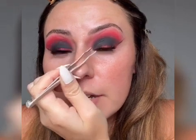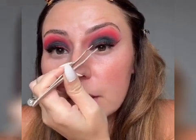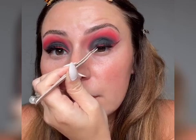And if you don't have lash applicators, I highly recommend them. You can get them on Amazon. Just look for this shape. They're usually longer.